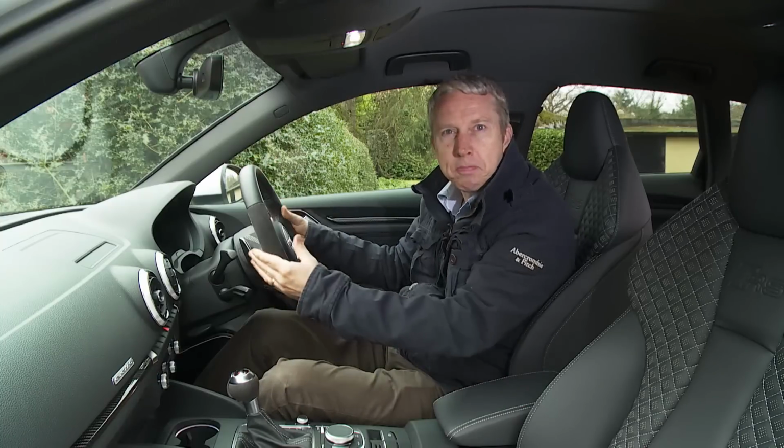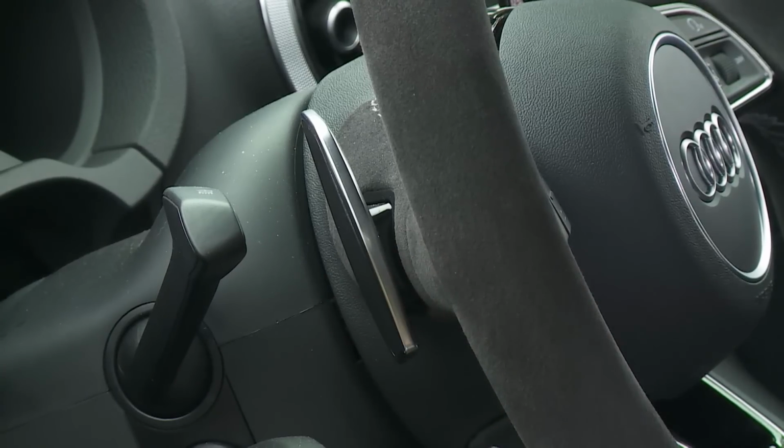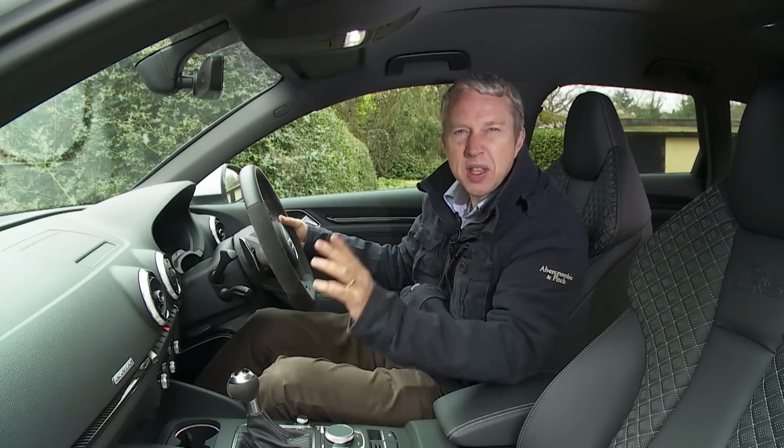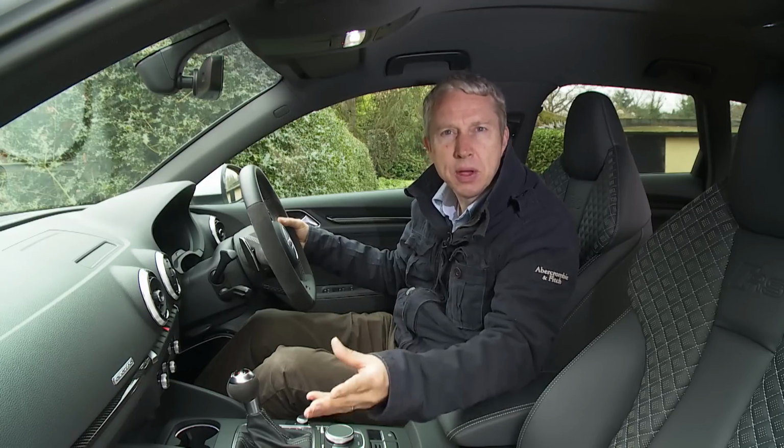We do think, though, that these paddle shifters that you get behind the steering wheel could be nicer. They're exactly the same as those you get on any other DSG auto-equipped Volkswagen Group model. Something more tactile would surely have been more appropriate in a variant of this calibre.